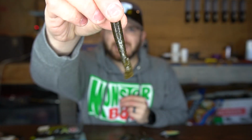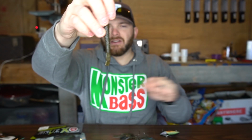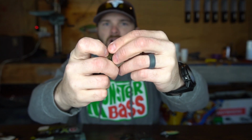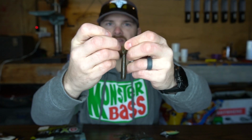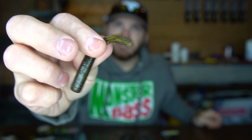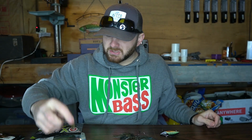The first one is the ZMan Ticklers. This actually came in the very first Monster Bass box ever. Never fished it before. I fished a bait called the ZMan Hula Sticks that I liked a lot, but this has these little tentacles on the back that will move water when that bait is just slowly being dragged or sitting still, which is something I like in my Ned rig baits. They have a little bit of action even when that bait is sitting dead still or being dragged on the bottom. So the ZMan TRD Ticklers is a great bait.